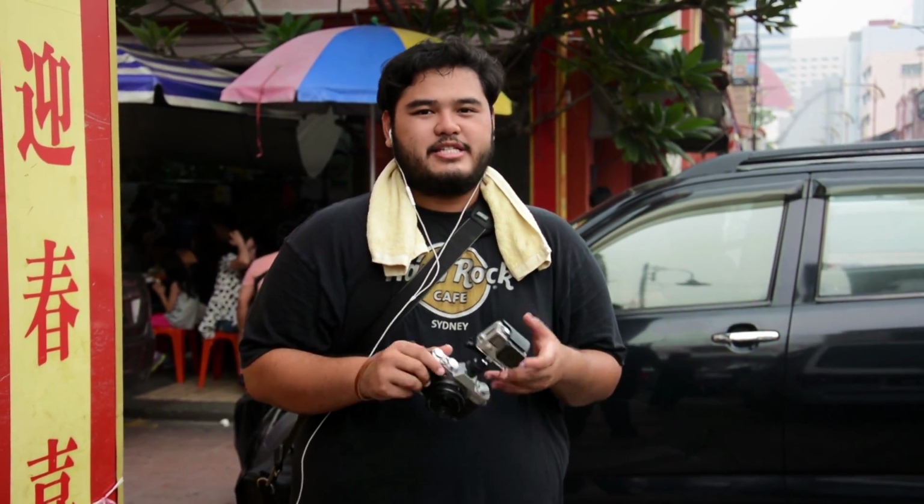So the people here don't realize it, but I'm using the electronic shutter to shoot pretty sneakily. It's just not to impede on their privacy or anything, and I'm making sure that I'm not photographing them in any controversial way. But it's better to not really disturb anyone with this shutter sound. So I put it on electronic shutter.